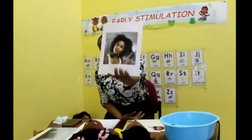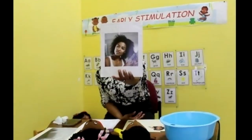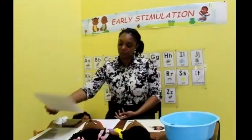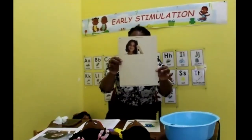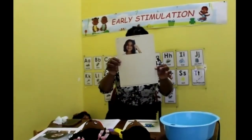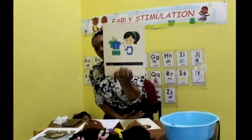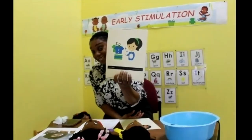There's a picture of a person combing her hair. Here's another. And here's a picture of some articles of clothing, some clothes, clean clothes.